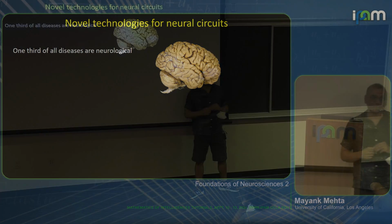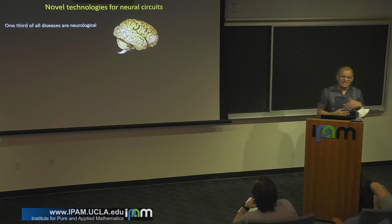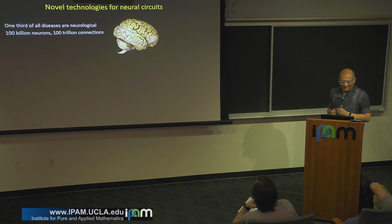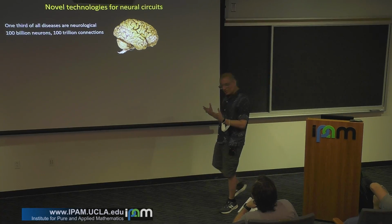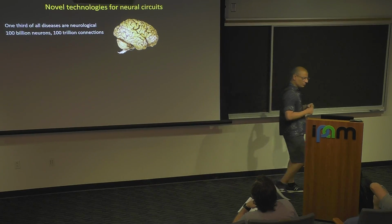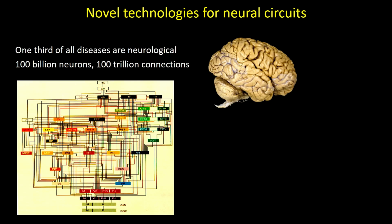A third of all the neurological diseases, learning, memory, recollection, ADHD, Alzheimer's, they all are in that tiny part of the brain. The brain, as we discussed, has 100 billion neurons, which is not that exciting, but it has 100 trillion connections overall. And that's a circuit that people have mapped out over the past 60 years.